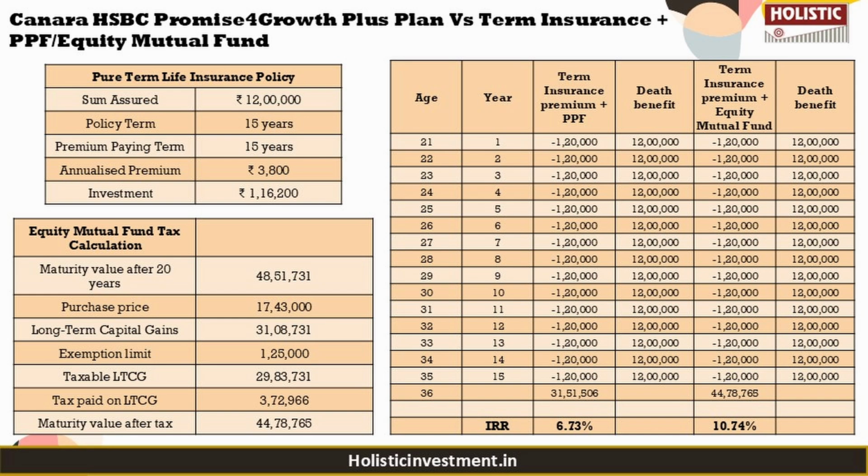For aggressive investors, invest the same amount in an equity mutual fund scheme. Over 15 years, the pre-tax corpus grows to 48.51 lakhs. After adjusting for the capital gains tax, the net maturity amount is 44.78 lakhs, resulting in a post-tax IRR of 10.74%.